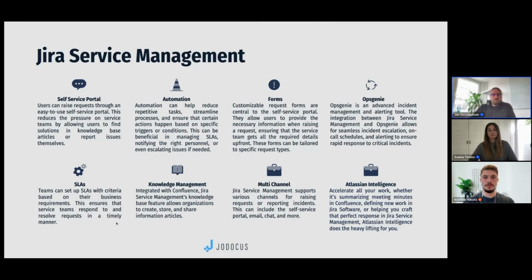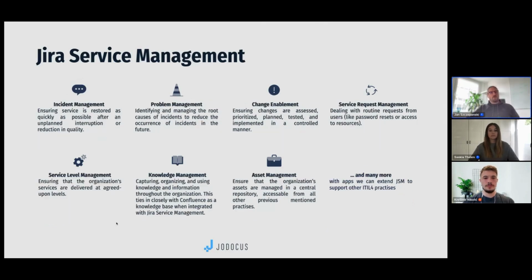So really great. What kind of processes can we build, or what kind of ITIL processes, let's say, can we build within Jira Service Management? Well, obviously, it's incident management, right? Where we ensure that services are restored as quickly as possible after an unplanned interruption or reduction of quality. The second one is problem management, which is the next step after incident management, where we try to identify the root cause and where we check if the workaround we built during the change enablement, which is the next process, is okay or not, or if we accept the risk, and where we build up our lessons learned and our, how do you call that, error database, let's say.